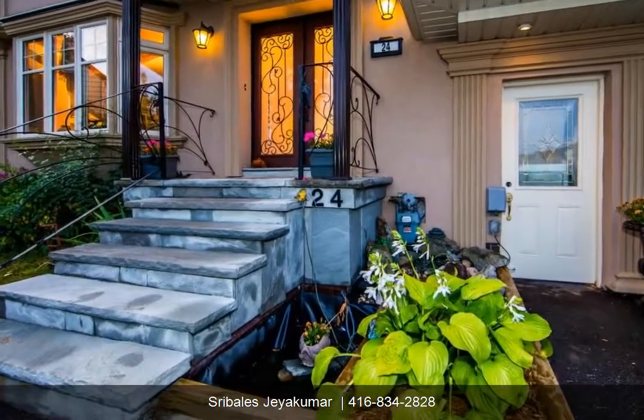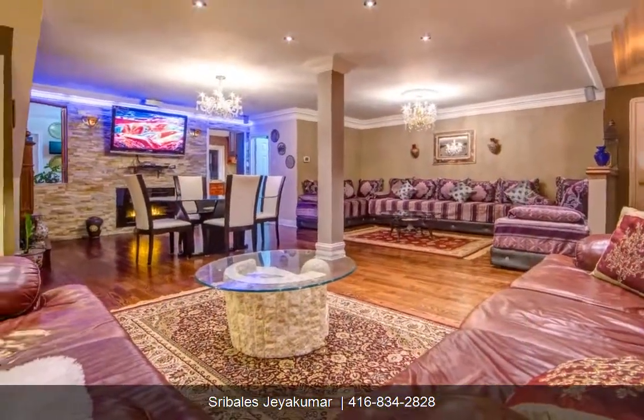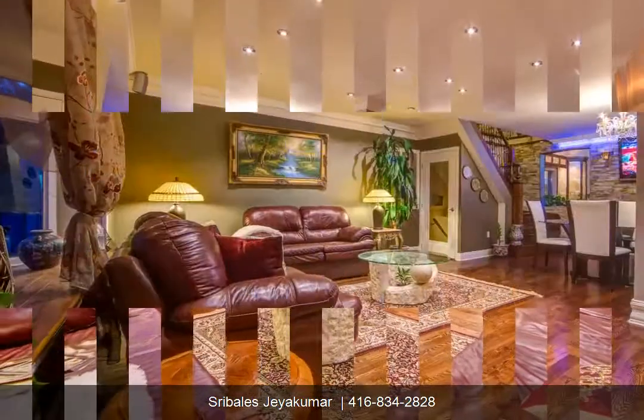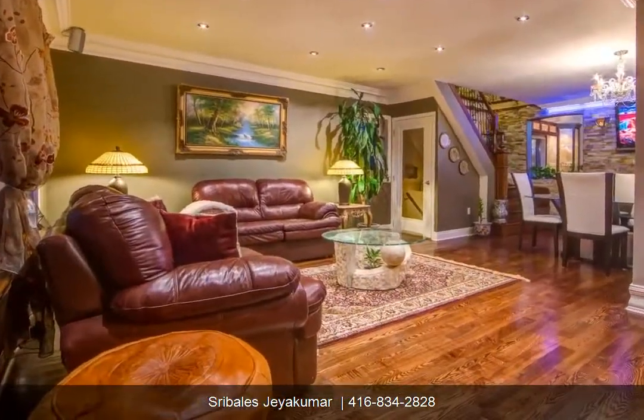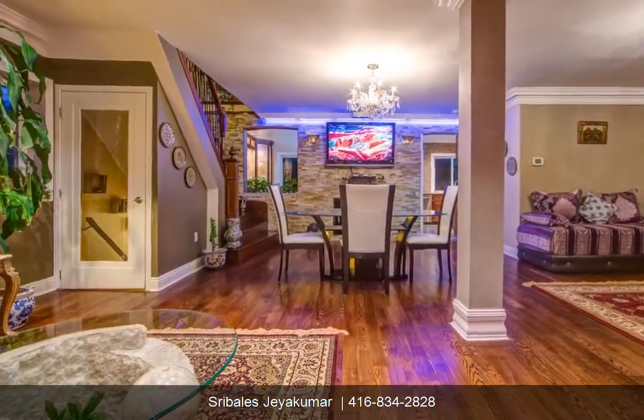This house has a professionally finished basement with a large recreation room, washroom, kitchen and separate entrance. There is a 2-car garage attached to the house and a 4-car driveway. There are lots of pot lights in the house.